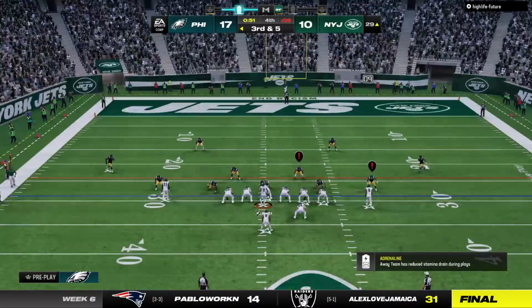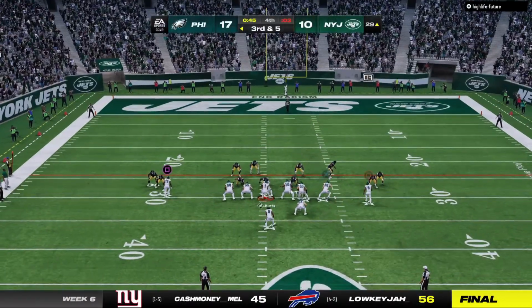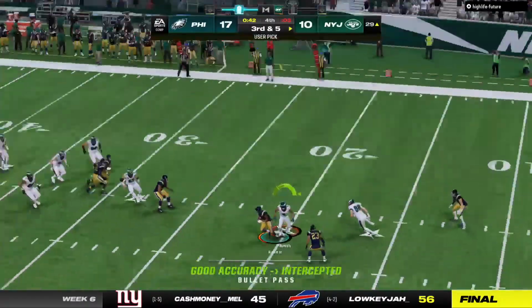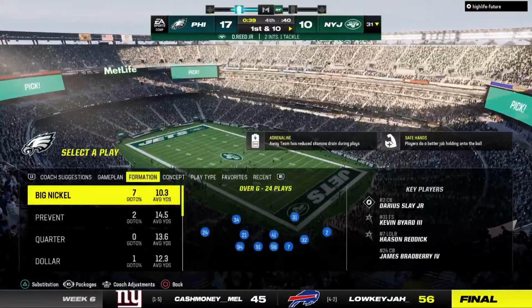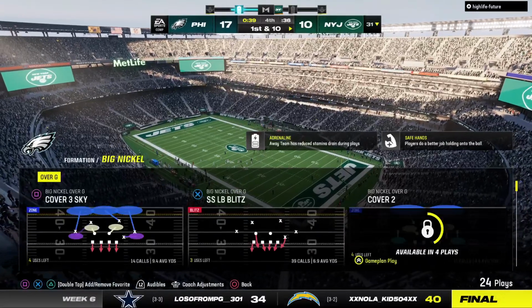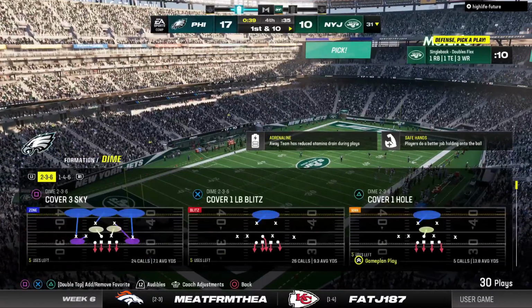Here is 3rd and 5. Hurts. That is intercepted. Picked off by DJ Reed. And the Jets will have the football as this is taken up past the 30. The Jets take over 1st and 10 at their own 31-yard line.